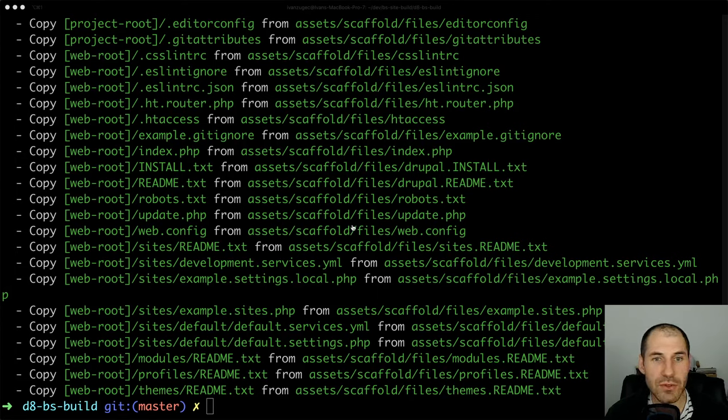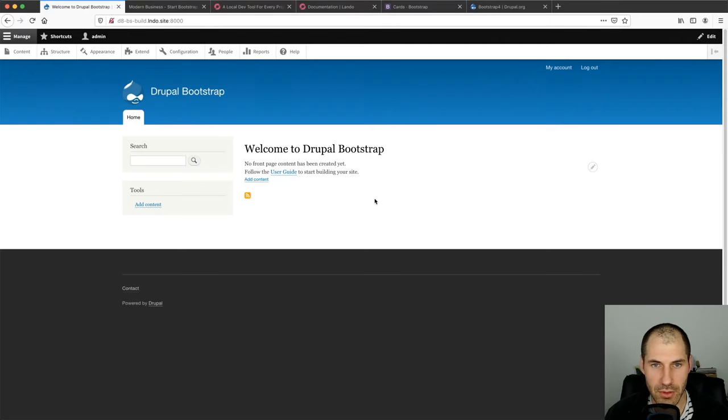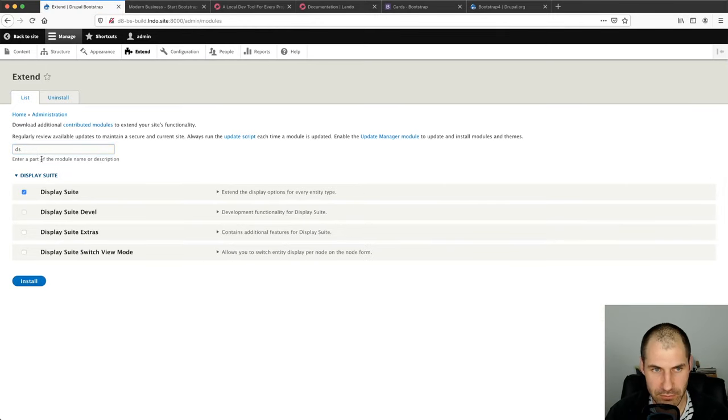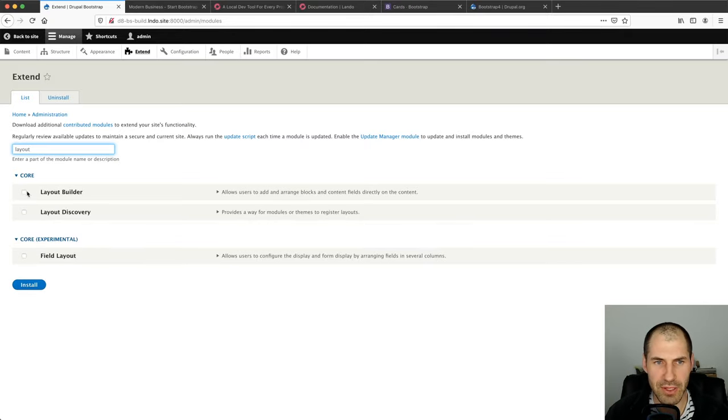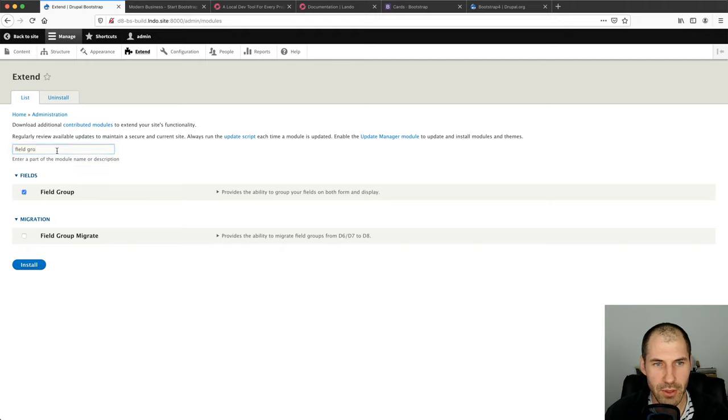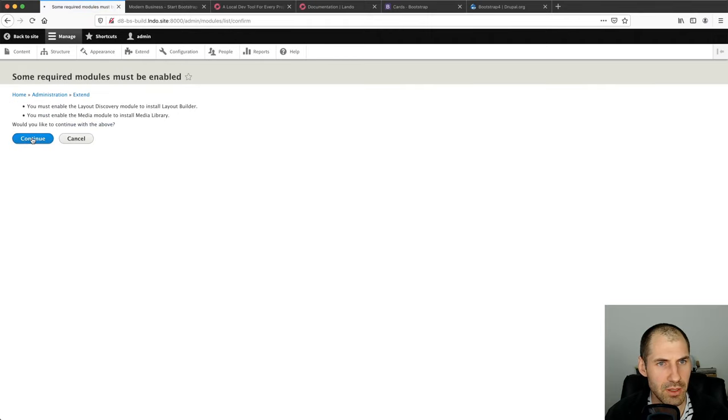So now what we need to do is jump to extend. And what we're going to do is simply install. So we need to install display suite, layout builder, media library, because we're going to be using media library. Oh, what else? Oh, sorry. Field group. And let's just leave it at that for now. It will tell me if I need to install anything else. I think that's it. Yeah, okay, that's fine.